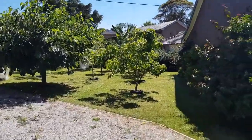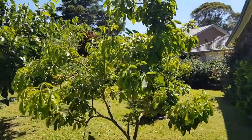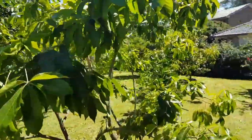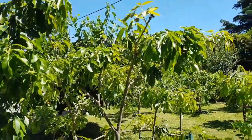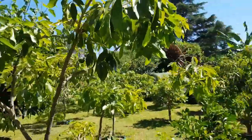So let's go quickly through it. This is one of 5 white sapotes. All of them are fruiting except for one. There's not enough I can say about the white sapote for Melbourne. Must have this, guys. It's like incredible.